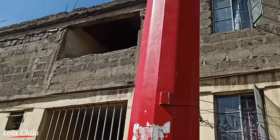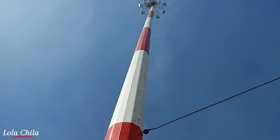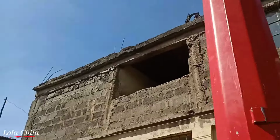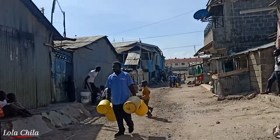So this is a street lighting set up by the government. At night when you come here, it's pretty bright for security purposes.